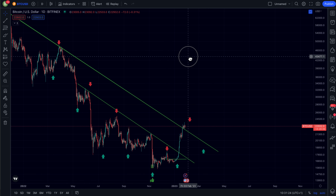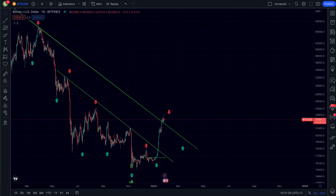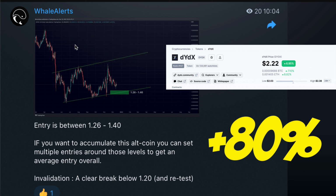And before we are jumping into Bitcoin and the time cycles, I quickly want to share with you guys two altcoins that we've shared over on WhaleAlerts, which are right now crazy in the profit. The first one is DYDX. This one we shared over on WhaleAlerts with the exact entry right here. And as of today, this one is up 80% from the entry. And this also means that this altcoin has been outperforming Bitcoin by far, and we could identify this altcoin with this nice rising channel right here, and we had a very nice entry. It was even possible to accumulate this slightly lower than this level, but very successful trade right here.